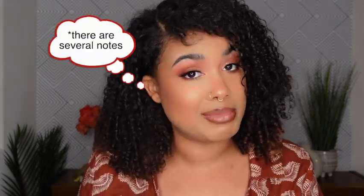Anyway, this fragrance is a gourmand. It is a vanilla scent. There's literally only two notes, vanilla and musk. So it's not complex at all. If you're looking for a complex vanilla, this is not it. But if you love vanilla, this is your girl. So yeah, let's get into it.